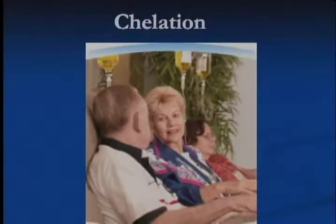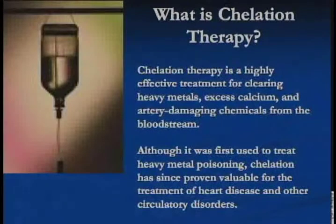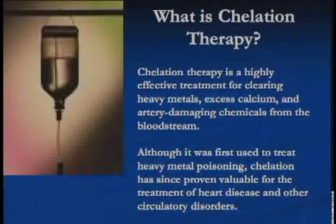Okay, and maybe we could go to our next slide. So basically, it's an IV that gets dripped into the vein. This is a synthetic amino acid. That's right. And how did they find out that this would help and deplaque the arteries?